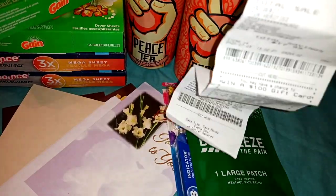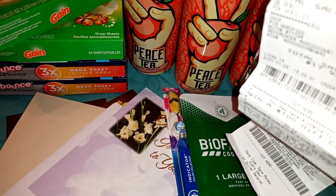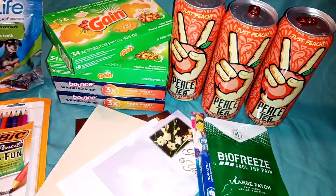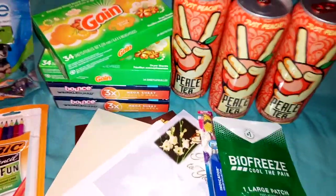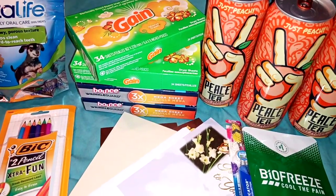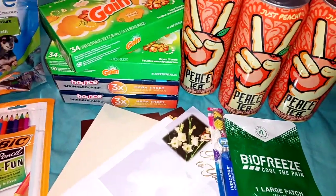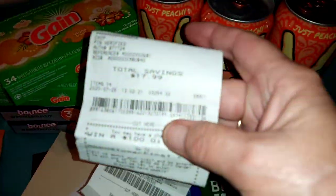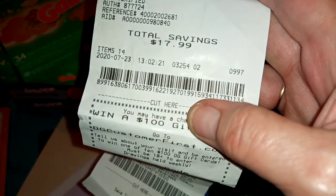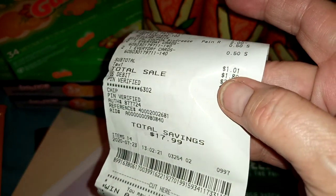So, had that worked out like it was supposed to, I would have only had to pay the tax, which would have been $1.80 for all of these items. But as it was, I ended up paying the subtotal, which was $1.01, and of course taxes. Still an awesome deal, either way you go, because my total savings, $17.99, and 14 items, guys, for $1.01.